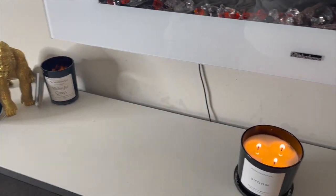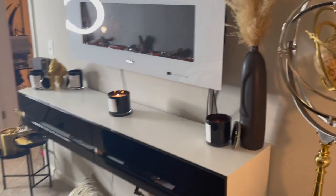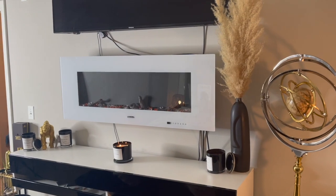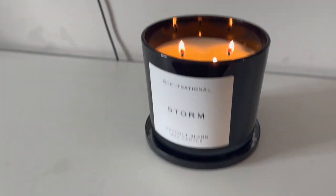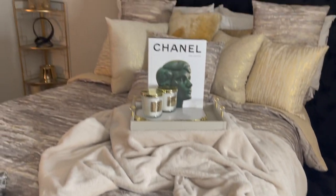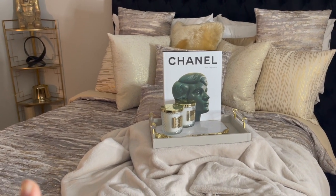Let me get it from a different angle. Hold on. This is how it looks. We didn't use the big black candle there, obviously, so I'll put it here in the middle. It smells so good. That's about it. A little bit of change makes a big difference. Remember, I always say that.